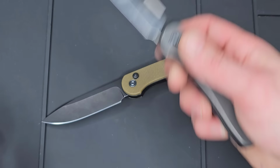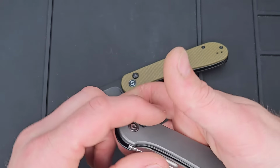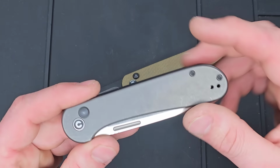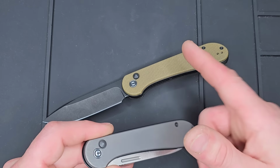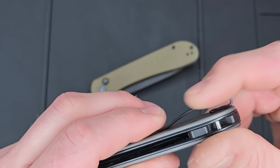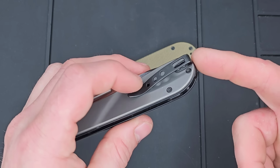Then this one is discontinued, or not discontinued. This one was an exclusive, but I'm bringing this out because you can get the titanium scales for this one. You can get the Flytanium scales if you want to dress this up. You can also get the titanium pocket clip. You can get a lot of different clips for it.